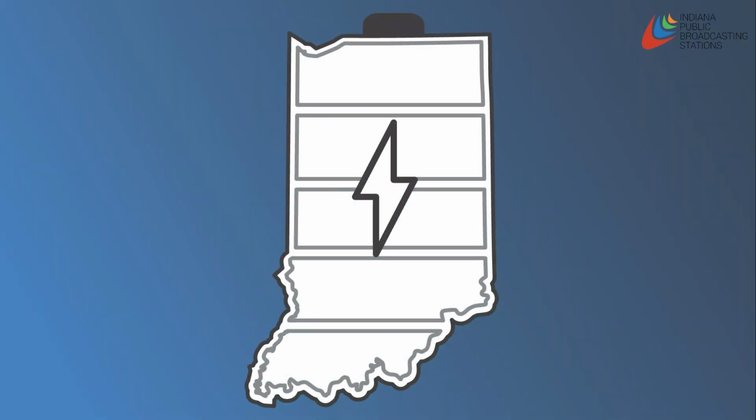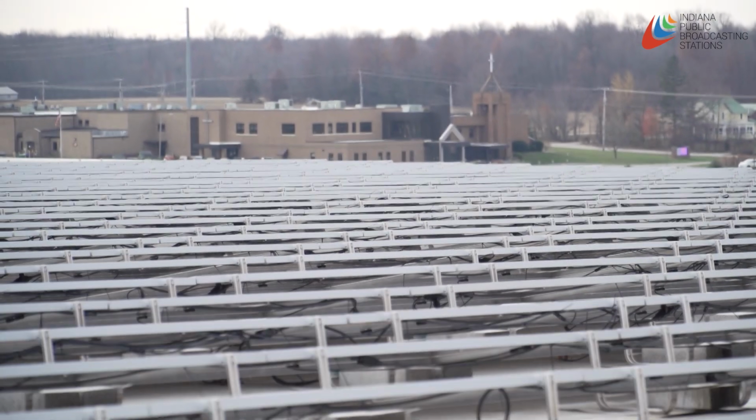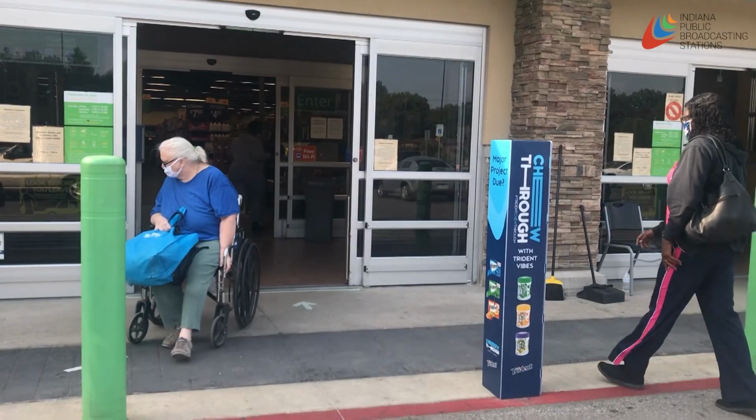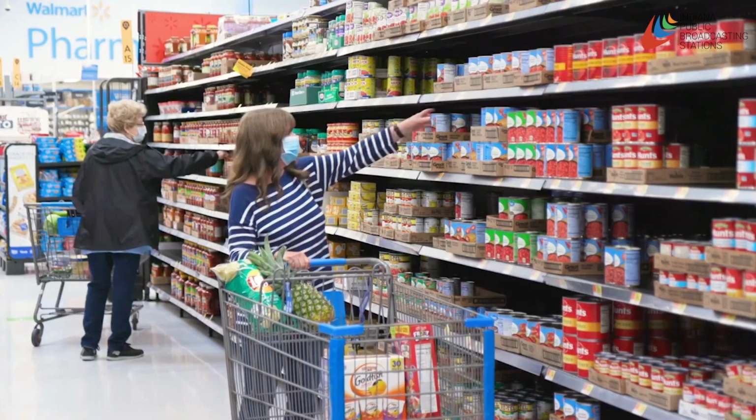Newman says if all the warehouses and big box stores in Indiana put solar on the roof, it could power more than 20% of all the homes in the state. There are also advantages to generating energy close to where it's used. Newman says 9 out of 10 Americans live within 10 miles of a Walmart. If they all had solar and battery storage, she said Walmarts could become resilient community hubs.